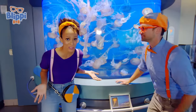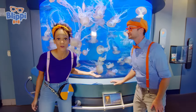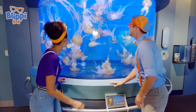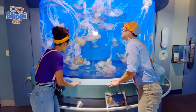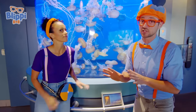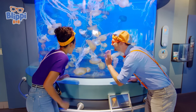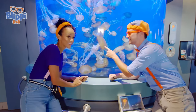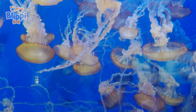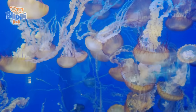They don't have hearts, they don't have brains, but they need to eat food to survive. Yeah, they're living creatures. Wow, that is so cool. And if you ever see a jellyfish, you want to make sure not to touch it because they sting. Oh, hello. And do you see the brown tentacles? Looks like hair. That hair tentacle looking type of thing, that's what actually stings you if you touch it.